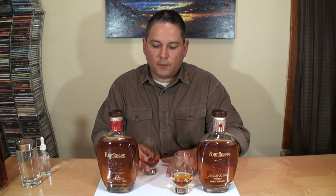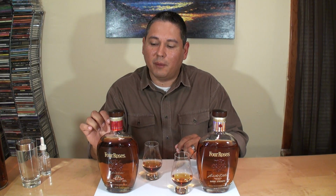Alright, now we'll go ahead and go right to the 2013. 103.2 proof. Wow. One thing to know about this 2013, Jimmy Rutledge did say that he thought this could possibly be the best bourbon he ever bottled. So keep that in mind. Wow. Bigger on the palate than it even was on the nose.